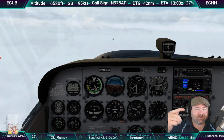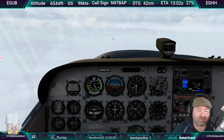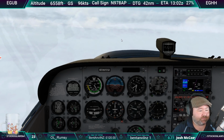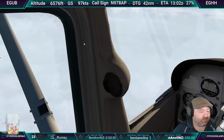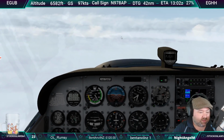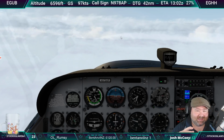Sussex, I'm building my way up to it. So I'm starting off with the Cessna today. In the next stream, it'll probably be a Cessna 208 or the B1900. Something a bit bigger, which can carry sort of 10 to 15 people. And then we'll work up to a jet. I just need to do a bit of practicing in between.